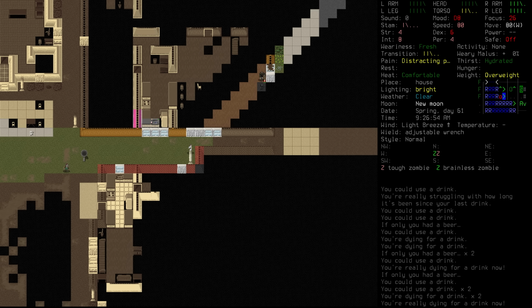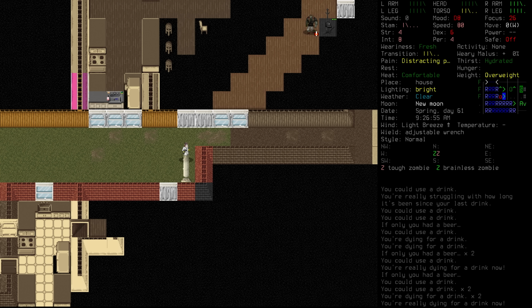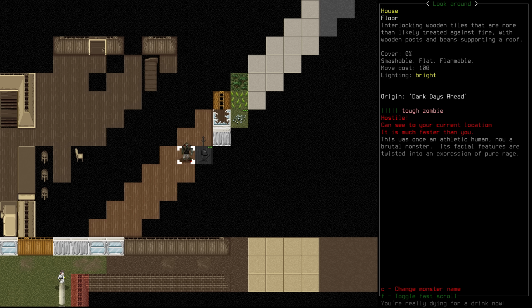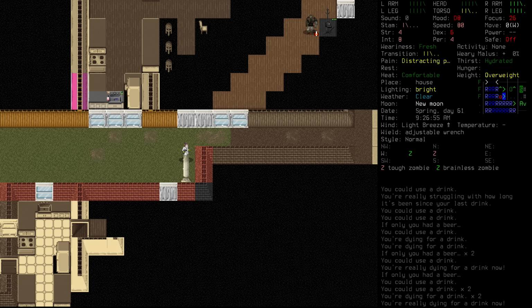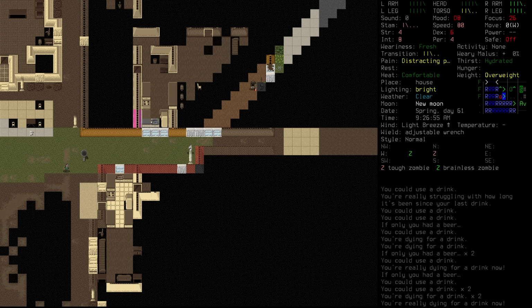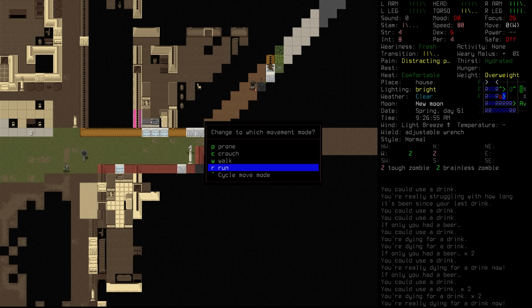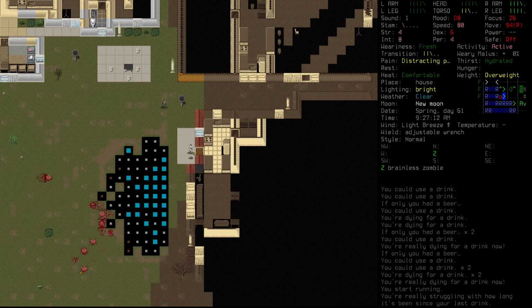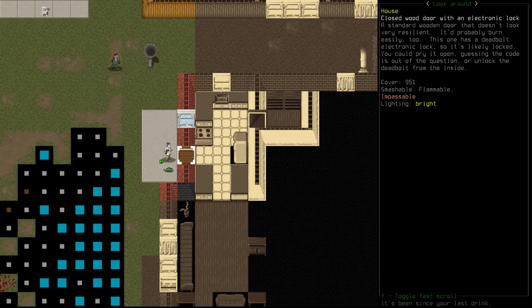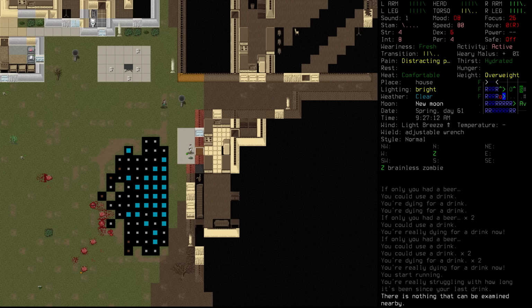Okay. Oh boy, something caught us then. Tough zombie. Smashed through that top window there. We did not hear it coming, but we can see it, and it is barreling straight towards us. Okay, we're going to go back, running towards this brainless zombie. We're going to see if we can just make our way into this home. We can't. It's locked. Door will not budge.